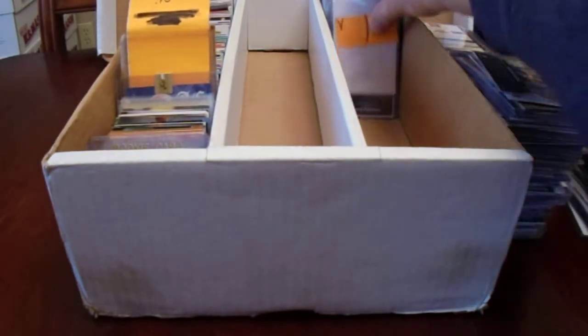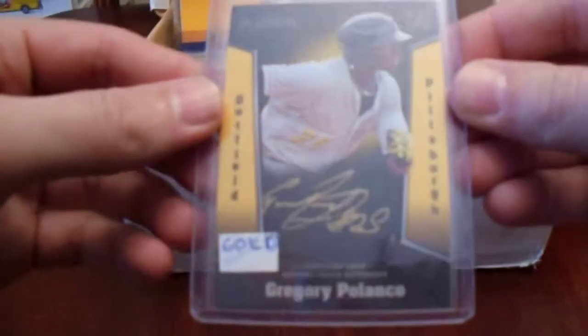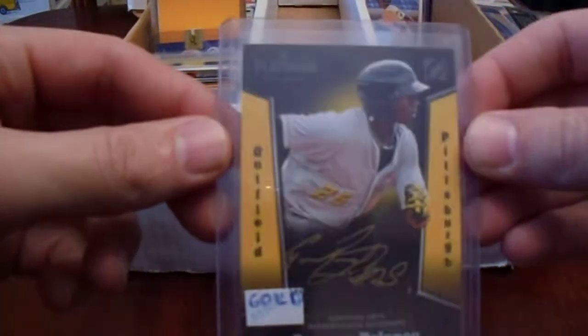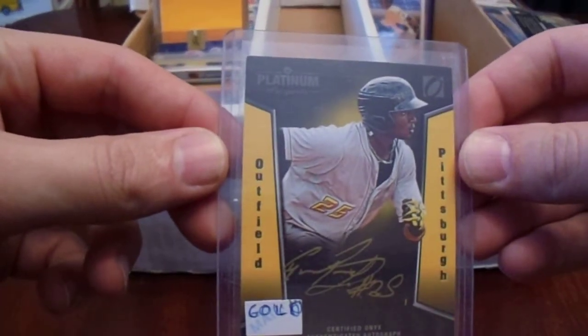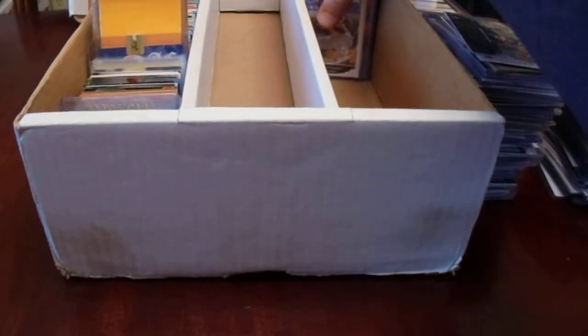Next up is Gregory Polanco, where I'm just going to show the first card of Gregory Polanco. I already have one of these. I believe I paid like $15 to $20 for it. Well, there's another one. That's like his full signature, which you don't really see too often. You know, it's Mayor Polanco's, like there's some rookies.